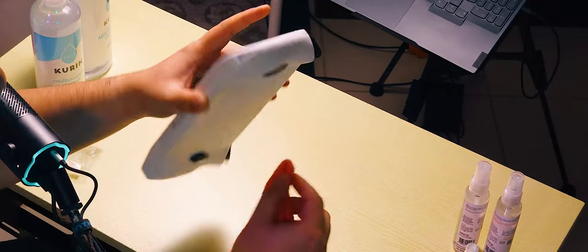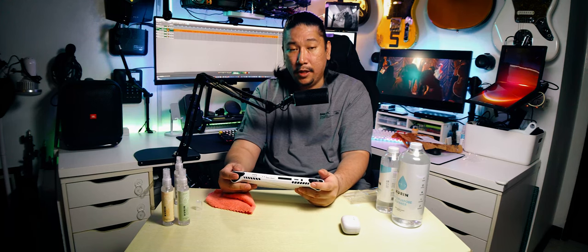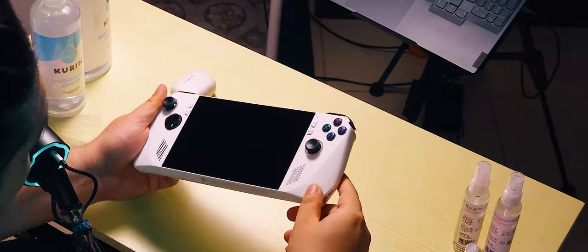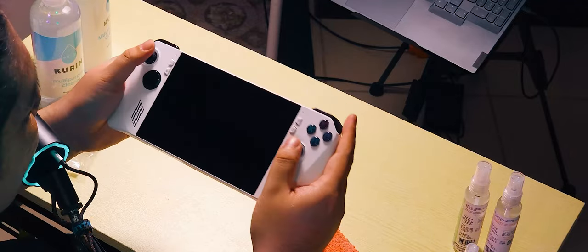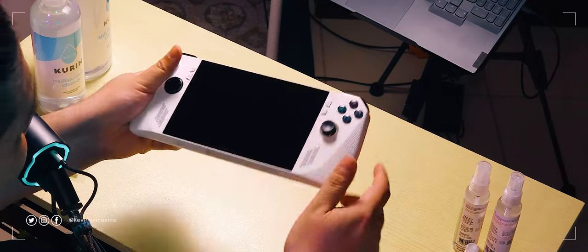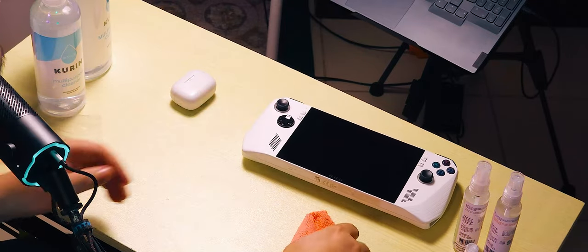Yeah, all clean now. If I wanted to do this a little bit more thoroughly, I would probably also clean the bumpers and the buttons. But this is just a demo of Kurin. I will be going back to regularly cleaning this after this, because I purposefully made it dirty for a week just so I can shoot this video. Generally, my devices are super clean all the time.